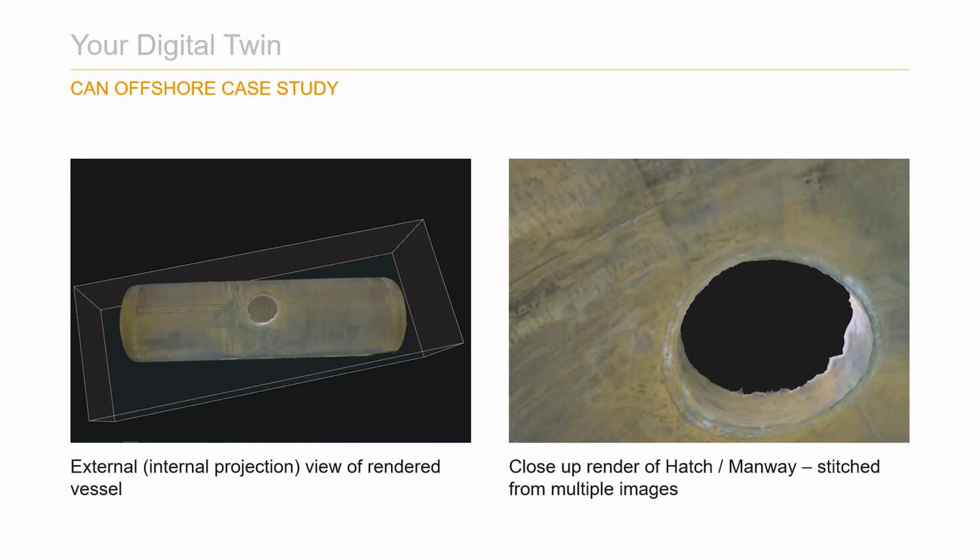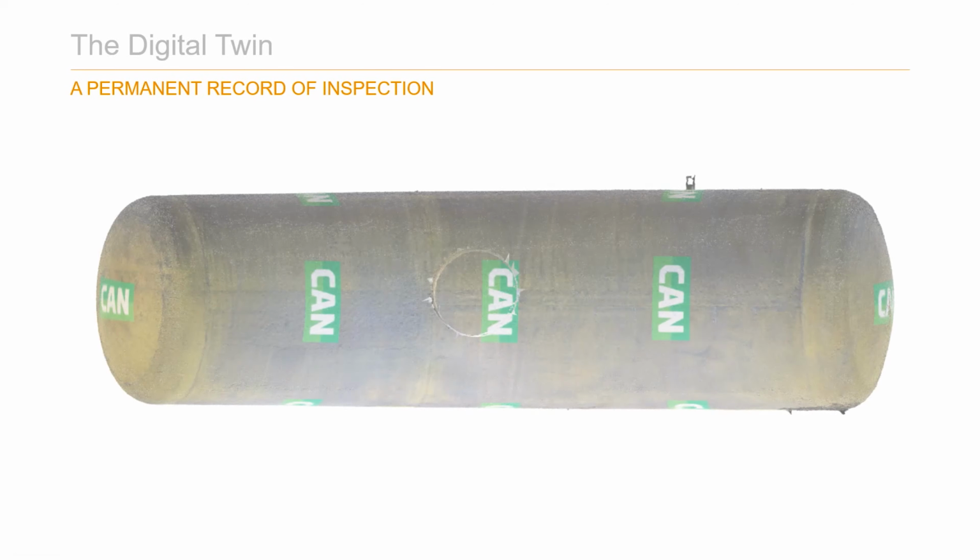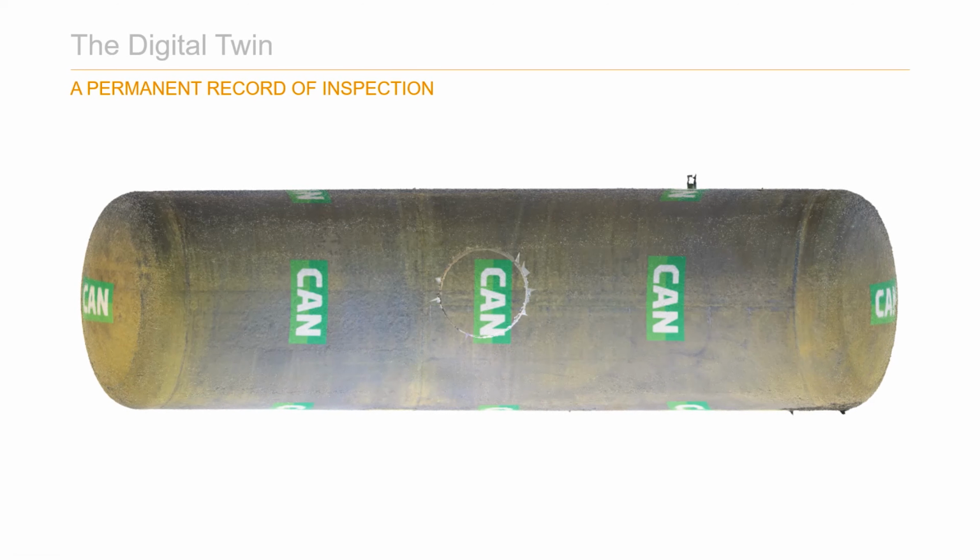And at the moment, the only real way of doing this is by creating this digital twin, this permanent record of inspection. And you can see from this output render received by our good colleagues at CAN Offshore that actually this is exactly what you get. You've got the ability to look at all of that data. So we purely just took some images here. There's nothing more than images that have gone into creating this.